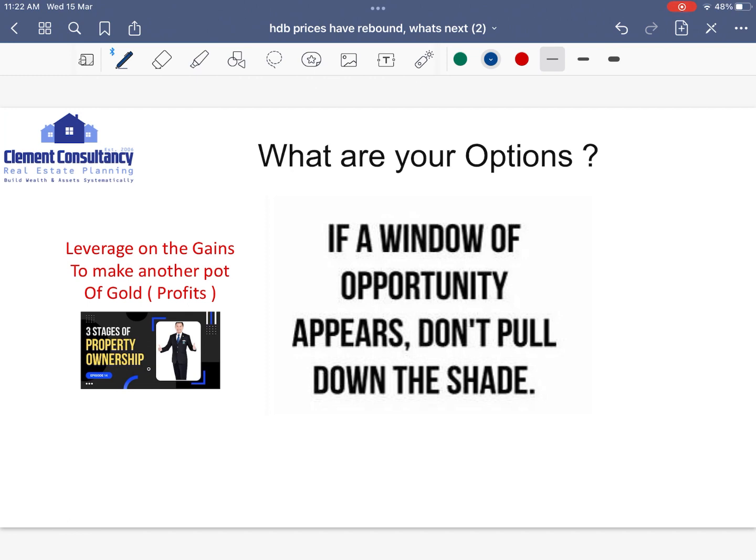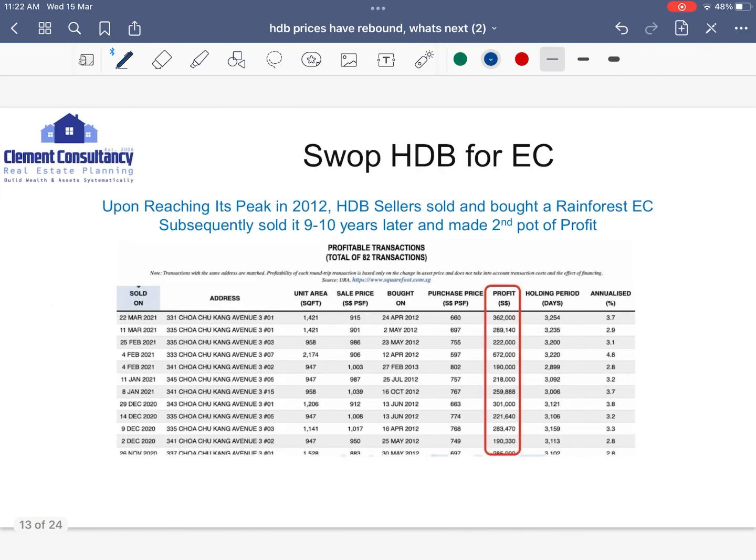So one of the options for an HDB owner is to swap your HDB for an executive condominium. Let's do a simulation for the HDB owner who sold his Choa Chu Kang HDB in year 2012 and bought a Rainforest EC, which is also in the Choa Chu Kang area. The HDB owner subsequently sold his EC in 2021 after staying for 9 to 10 years and later made a second pot of gold, ranging between $190,000 to $362,000. So this move allowed this ex-HDB owner to make his second pot of gold.